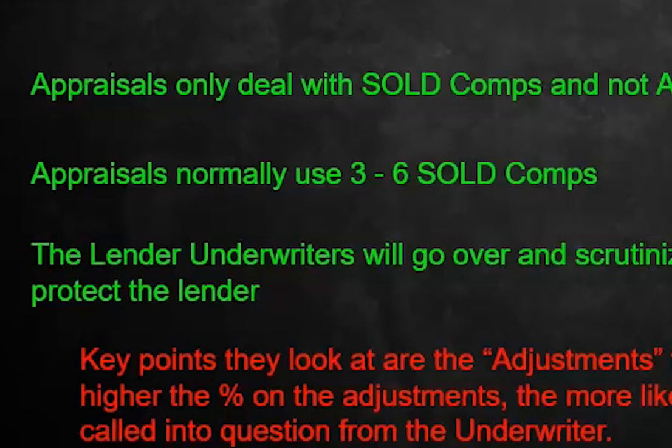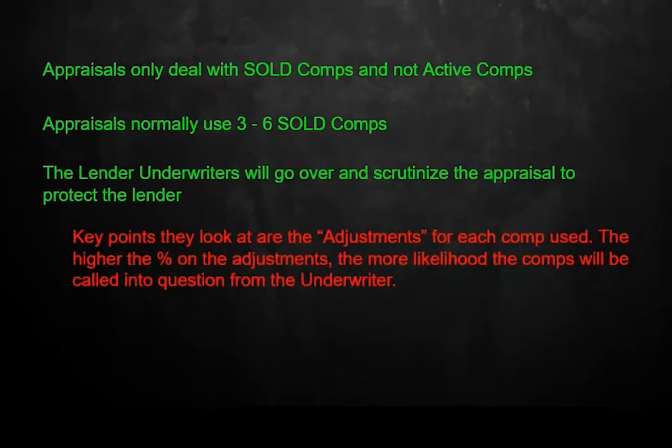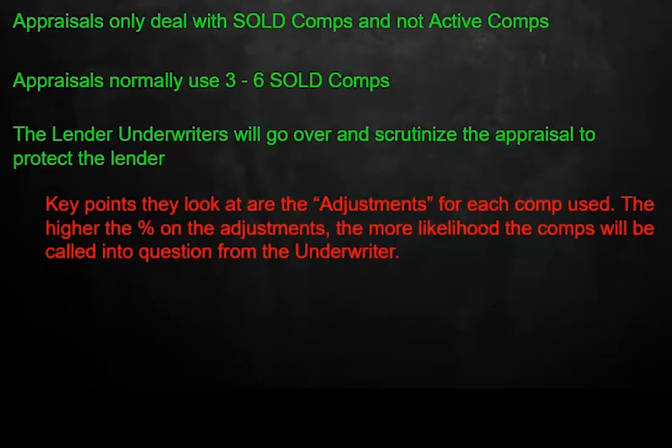underwriting with no issues. It's the lender's underwriters who are going to scrutinize the appraisal. They're going to look it over, and they're going to hone in on the adjustments for the comps. The higher the percentage on the adjustments, the more likelihood they're going to call the comp into question, go back to the appraiser and want more information or want him to replace it with another comp. It's just not good, and I'm going to show you some examples.